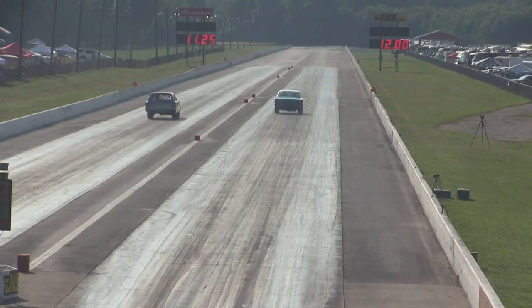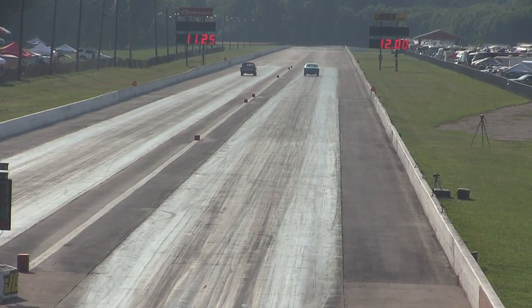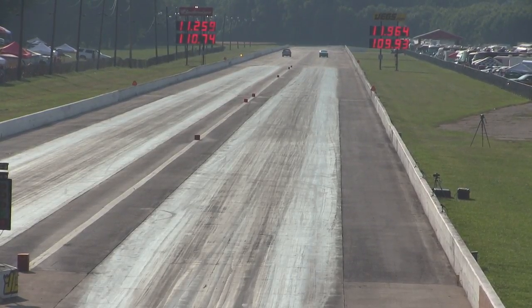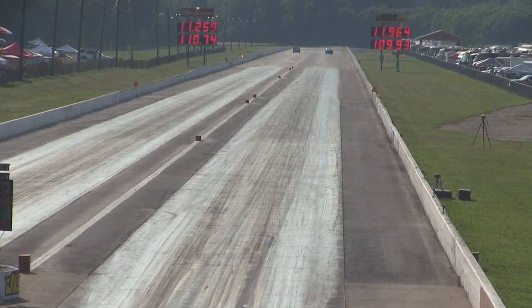60-foot mark. Closing in rapidly. Dodge coming on strong. The long roof car going to do it? Yeah! 11:25 to a breakout. 11:96.